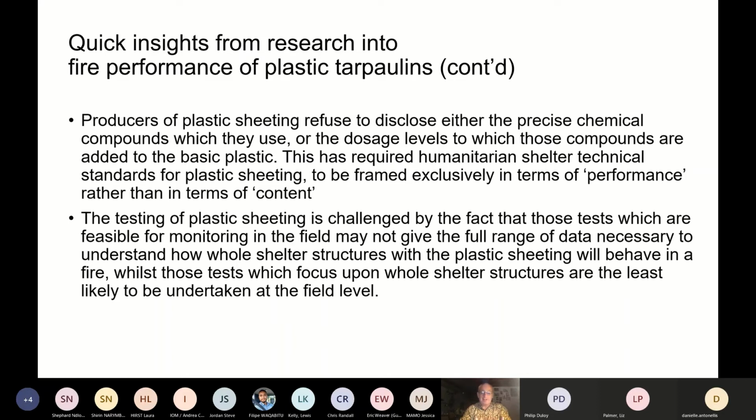Part of the challenge is the fact that plastic sheeting is a massive industry and industrial secrets are jealously guarded. And so at the moment it is almost impossible to test a plastic sheet to figure out what's actually inside it in terms of any fire resistant chemicals or indeed chemicals. Professionals in the testing industry can have a guess, but it's not something that you could actually ever test for. Therefore, testing at the moment for plastic sheeting is just a performance test. Does it burn or not? Or how rapidly does it burn or not? There is no test for what is in it which might prevent or slow down the burning or not.